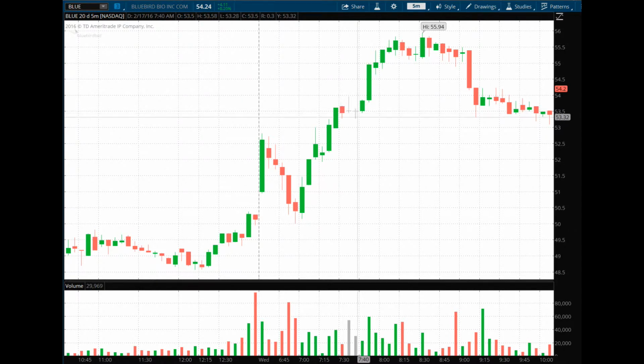And then another entry right here after it makes this high has again this little 1-bar pullback. Look at the volume drop off in comparison to this candle right here, and had another move. So your second entry would be on this green candle here above the high of this little bottoming tail. So high here was 53.58, and with no sweat it pushed up to 55.30 or so. A high here was actually 55.76. So a good couple dollars right there.